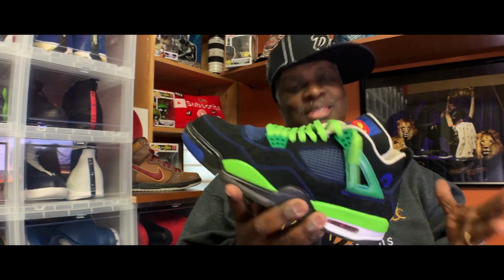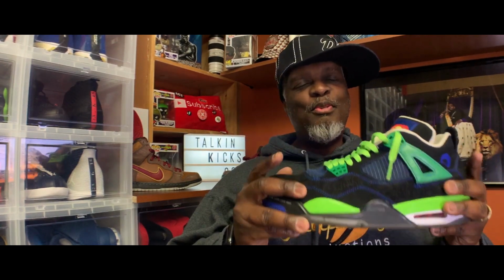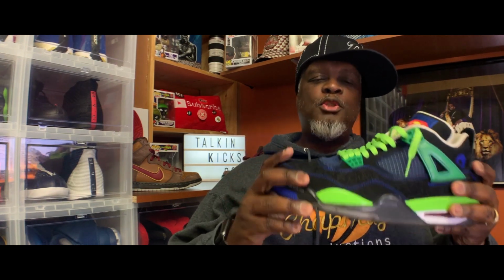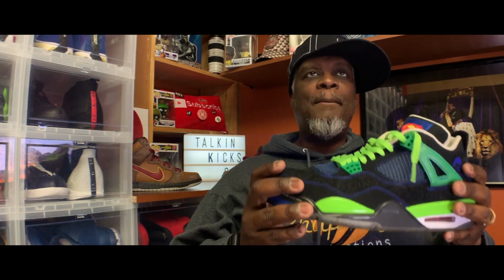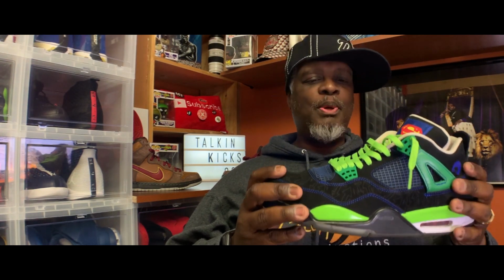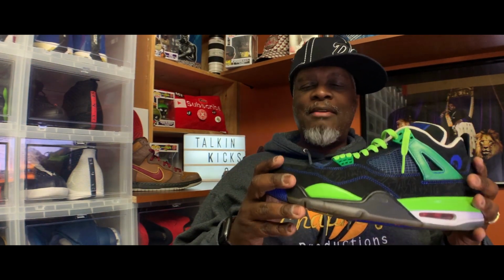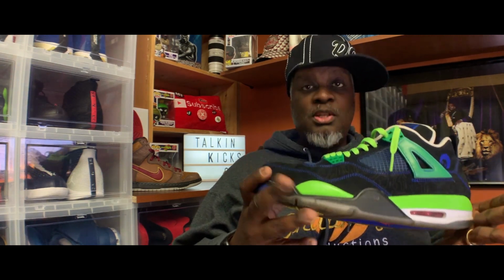If you know about sneakers, you should know about the Doernbecher collection. Proceeds from the retail sale of the Doernbecher shoes go to support the Doernbecher Children's Hospital. And the shoes are also designed by young patients at said hospital. You've seen the shoe if you know the Doernbecher collection. It's not a lot I have to say about it. I just love it. And it was a grail for me.